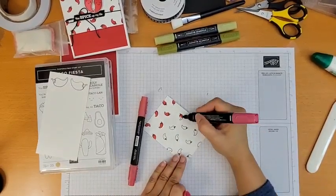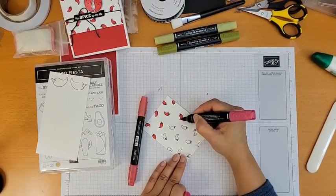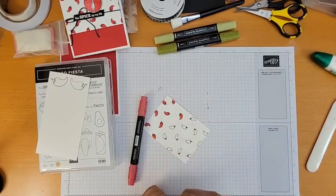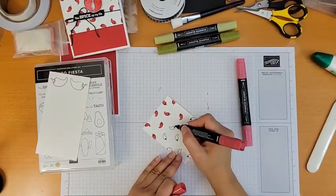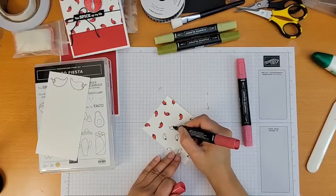Cherry Cobbler. That's a little darker, but just see how it looks with the other colors you're planning to use it with. Whatever combination works for you. You can try the Cherry Cobbler with the greens that you have and see what color combination looks good with it.